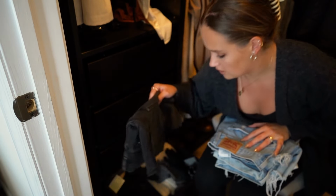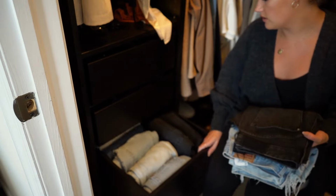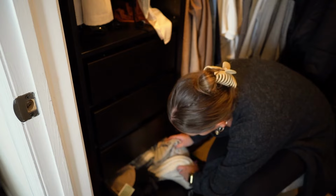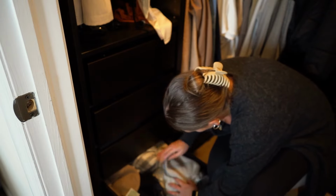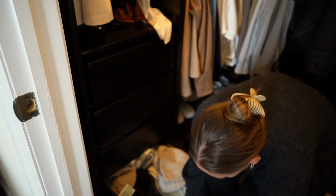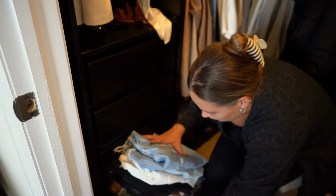And I kept this black denim skirt because you never know when things come back in style, and I thought maybe I would hold on to it. A few pairs of gloves, scarves. I think I've been through this a few times. There's nothing I really need to get rid of here. So this is all good to stay.